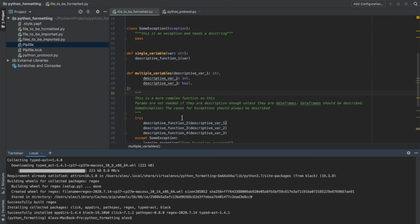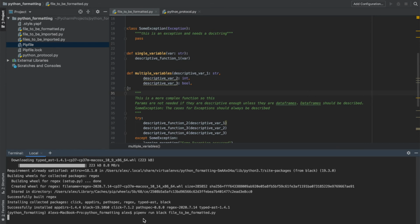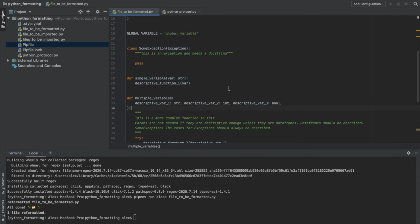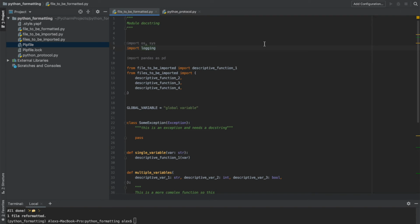And just to give an example of how Black works, you can run it like the following. So you type pipenv run Black and then add the file name. And there you go, all done, one file reformatted. As you can see, the file has been formatted to how Black have set their standards.